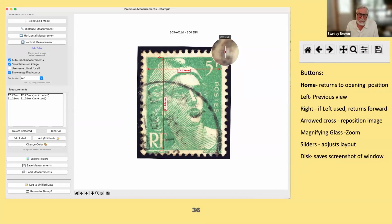The measurement itself is in the box. It's to the millimeter. I have it set to 2 decimal places. Pretty accurate. It's very helpful, especially in trying to tell some of the flat plate and rotary plate stamps apart.